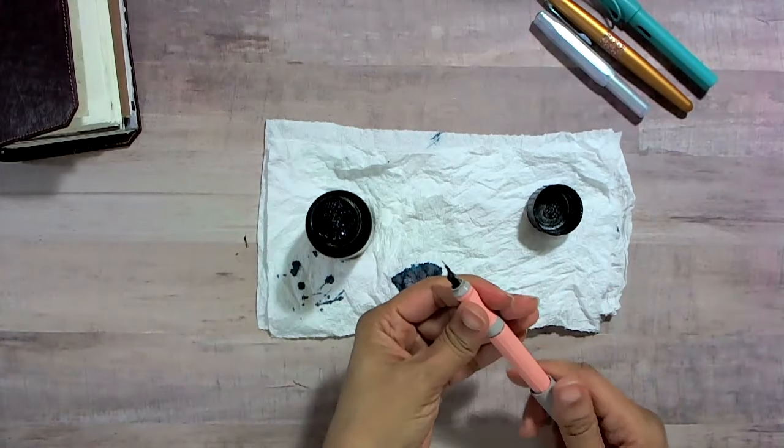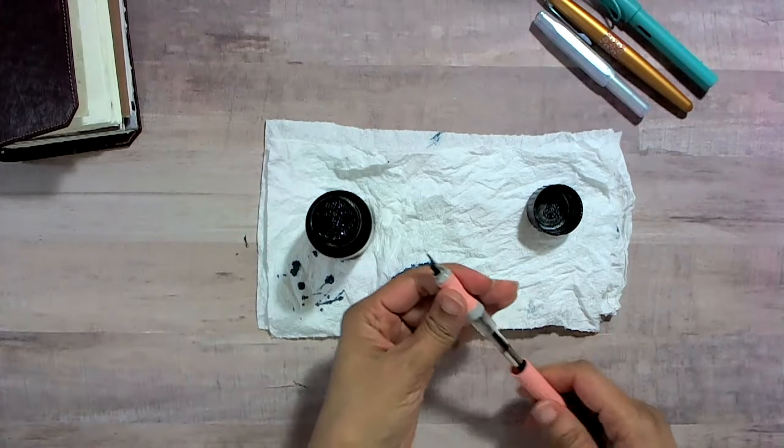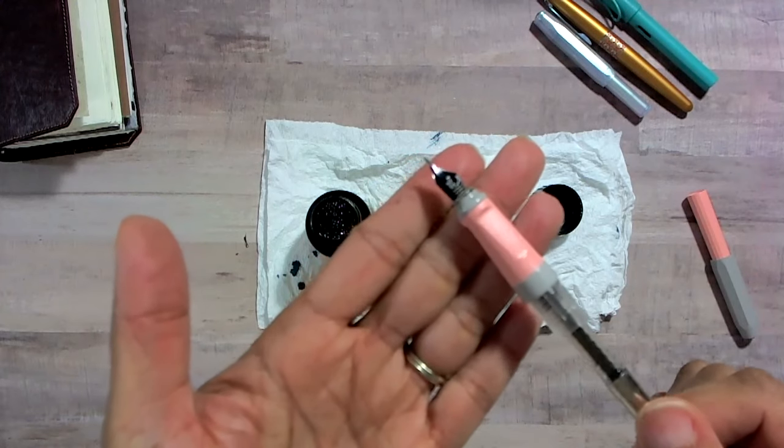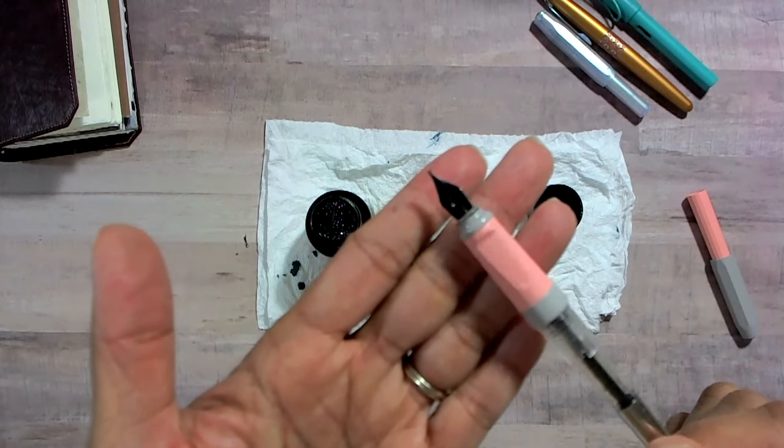Now, there are many people in the pen world who do not like to get their pens stained. For me, this pen is okay. It's fine if I get a little staining on it.